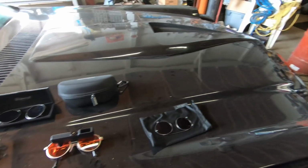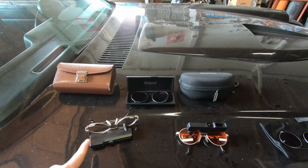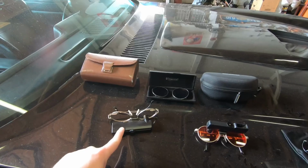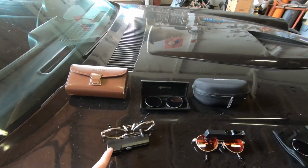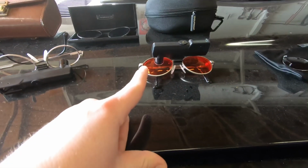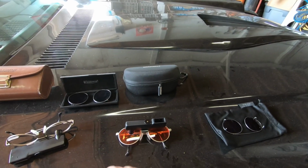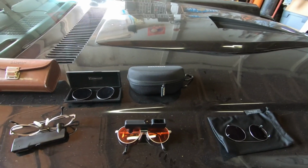Now, there are some differences between the glasses. These frames are a little bit bigger. The lens area of these frames is a little bit bigger. This telescope is a little bit bigger. As you can see on this one, the telescope is a little bit smaller, and the actual frame where the lenses are is a little bit smaller.